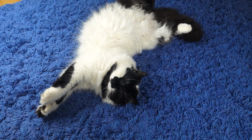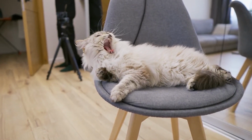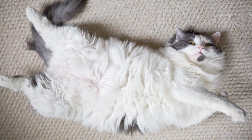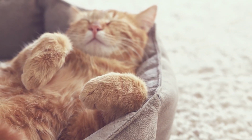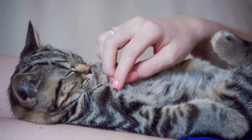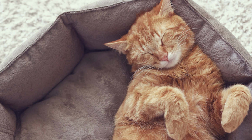Does your cat sleep like this? If yes, then congratulations, because your cat loves being around you. Even though your cat feels safe, it's probably best not to try rubbing their belly when they're in this position. Most cats will still react defensively if touched on their belly area, either by biting, swatting, or scratching. Try to enjoy their cuteness from afar.